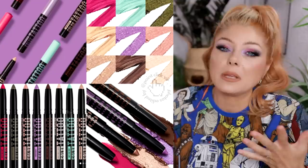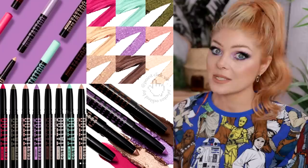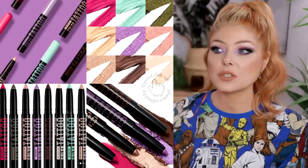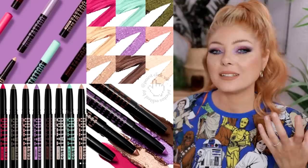But these are in some colors as well, and some seem to have shimmer and some seem to not, like they're saying matte shimmer. These are available right now in Europe, and I'm guessing they're coming to the US as well. But it's nice to see that when a product becomes really popular, you can get them at different price ranges depending on what your favorite place to shop is.